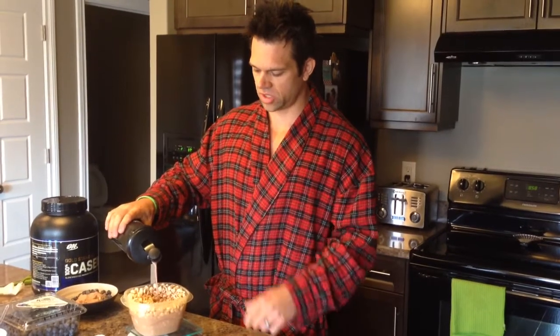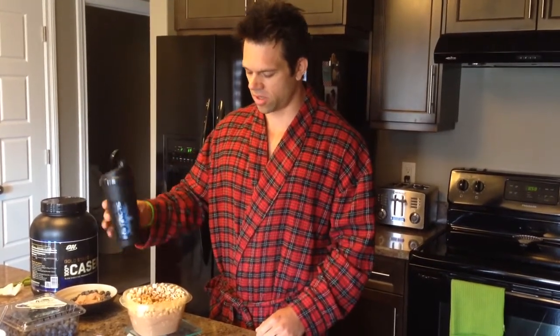Mmm, chocolatey goodness. I love very chocolatey things. Very, very chocolatey things. Okay, so we got that on the cereal. And just adding enough to fill up the bowl of cereal, drink the rest.